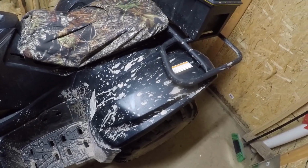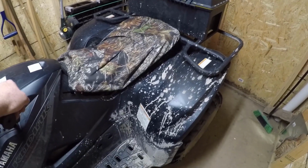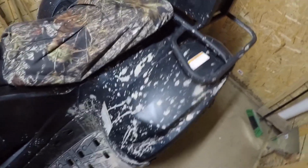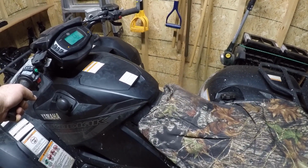Which is just terrible. So you're driving along, your buddy's got these cool sounding Can-Am V-twins, and then you got pop, pop, pop, pop, pop, pop. I kind of got used to it now, but that's just because my quad looks cooler. Nah, I'm just kidding. Anyways, so yeah, all in all, I'd say the Kodiak is a good buy. I like this thing.